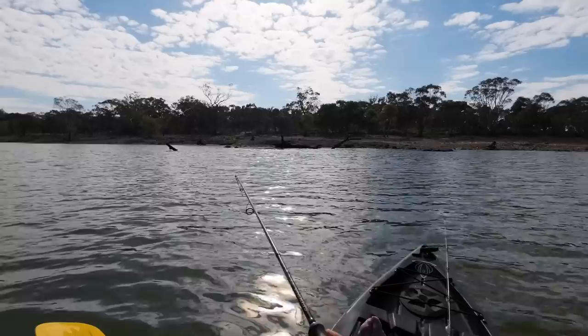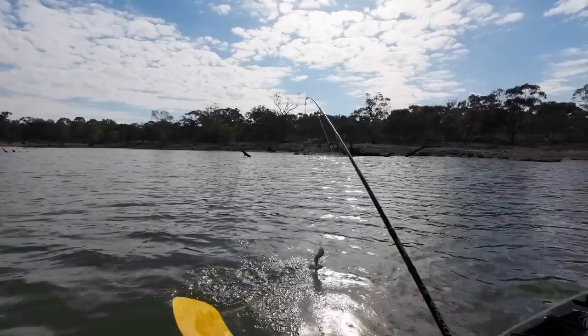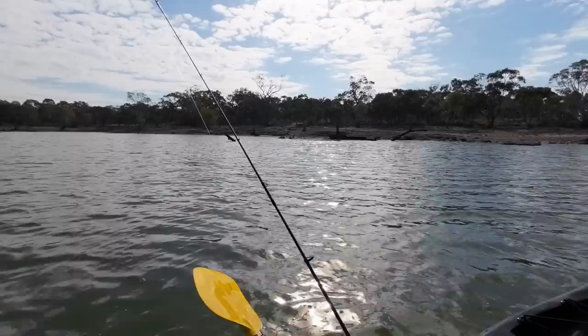Got him. Right beside the kayak. Oh, there's one behind him then. What I've got to do is quickly throw this one back away from the school. So throw that one over there. Just lower this back down because I reckon they're probably under the kayak.